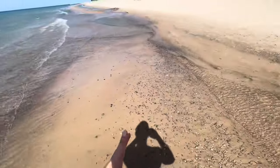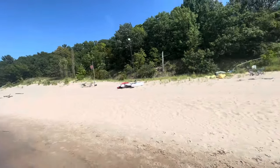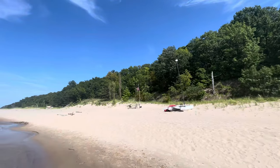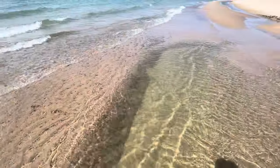There's one little pool. Walk out here. It's cool how it divides. You can go back in. Here's some sailboats. It's like a mini hot tub. This water is super warm. That's so cool. I think after I turn this off, I might just lay in here.